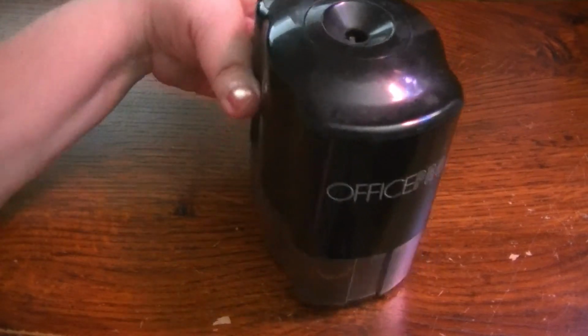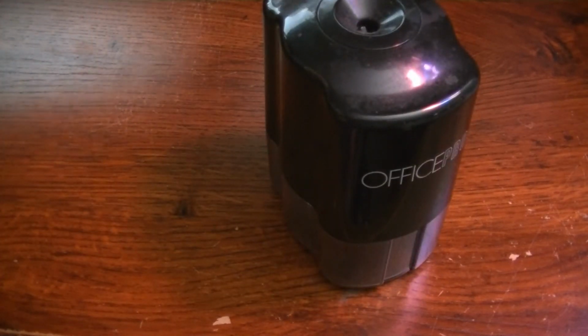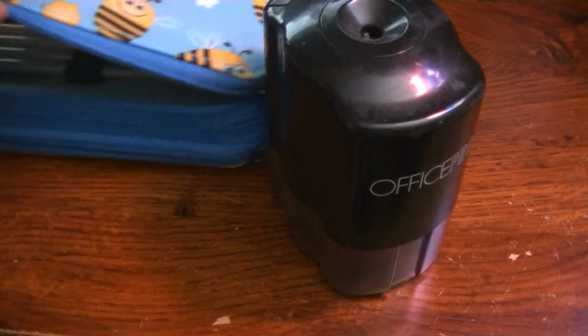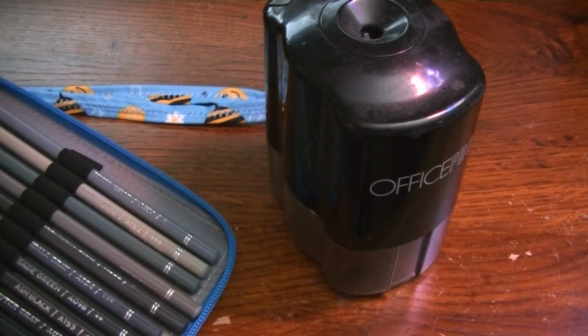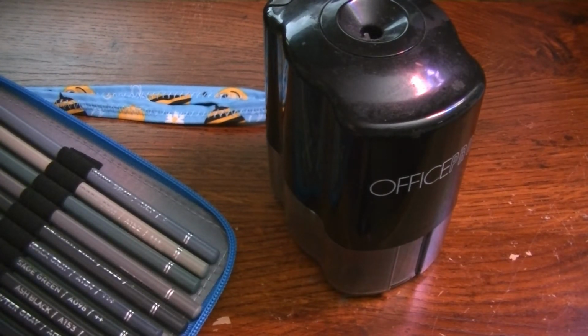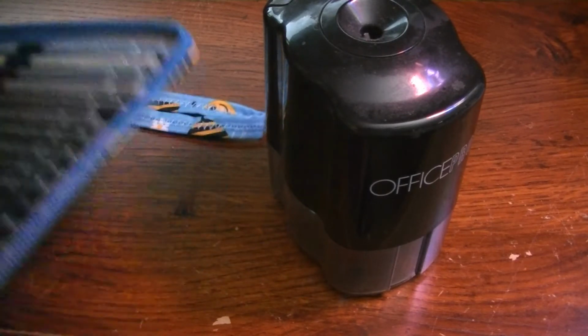And Keith put the batteries back in it and put it back together for me. So I'm hoping that I didn't do any damage to it when I broke it. I'm going to try to find a pencil here that's kind of on the dull side, and we'll sharpen it up and see how it does. Let me just grab this one. It's not super dull, but I can tell it's one I haven't used yet.